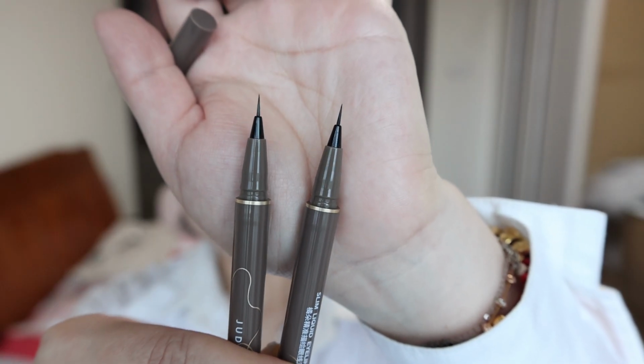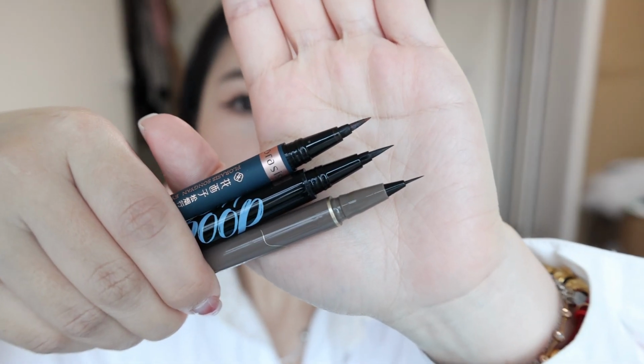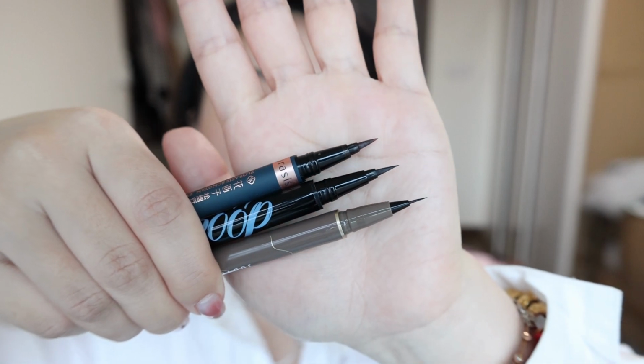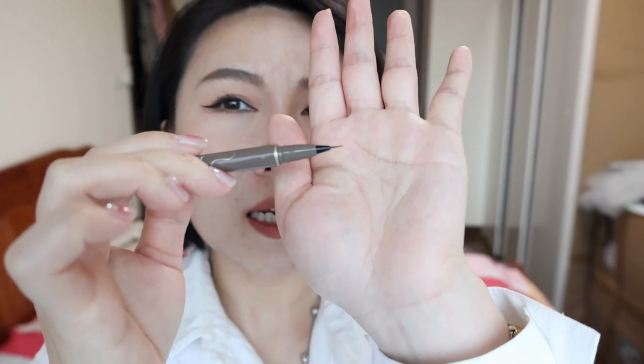First of all, let me show you the tip. Can you see how slim it is? You probably can't. Let me grab a normal liquid liner. This one is JudyDoll, the bottom one. Can you guys see the difference? This tip is just like a single hair. It's so slim and so easy to draw hair-like lines.